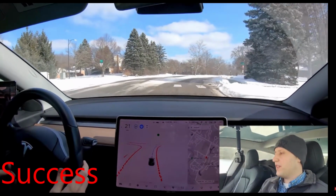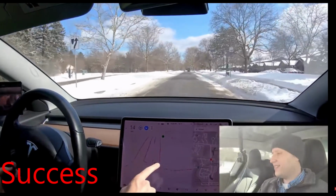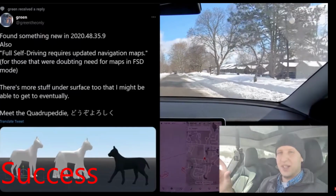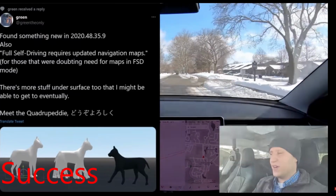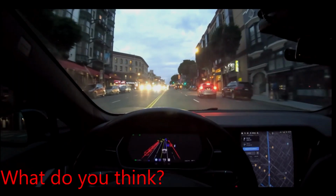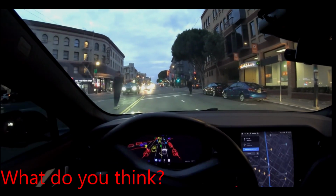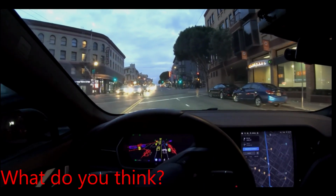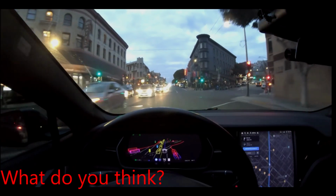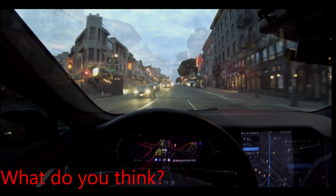Oh, there's a person and their dog, which maybe they're on the display. You can see it shows the person. We actually just saw Green on Twitter showed there's going to be a little dog animation. So that's very cool. We have seen dogs displayed on the beta. This is the type of stuff you have to deal with in San Francisco. If Autopilot has nightmares, I'm sure this is the type of stuff they're made of.